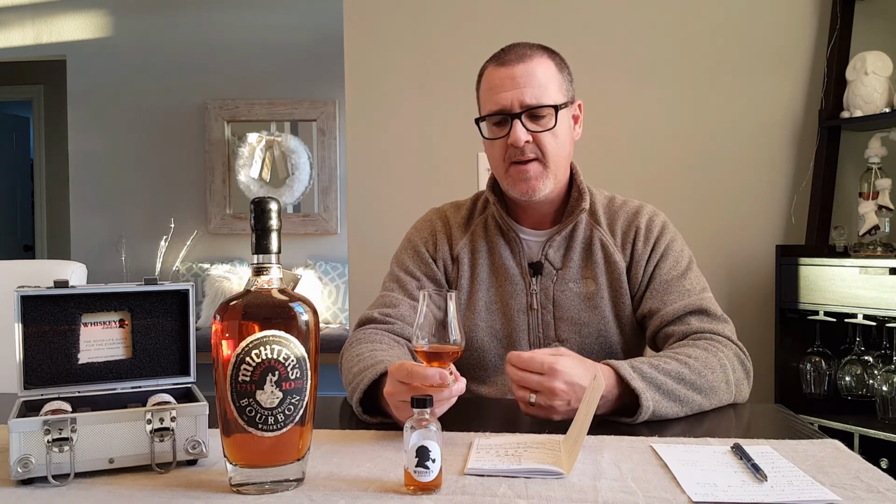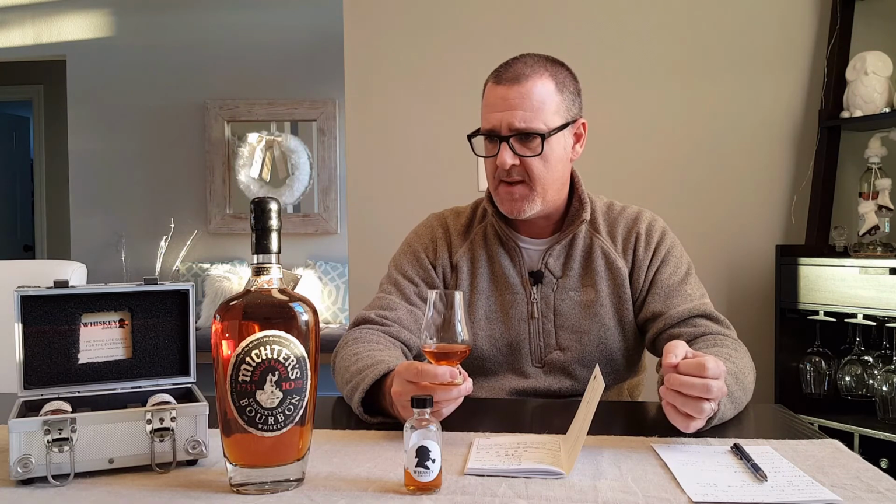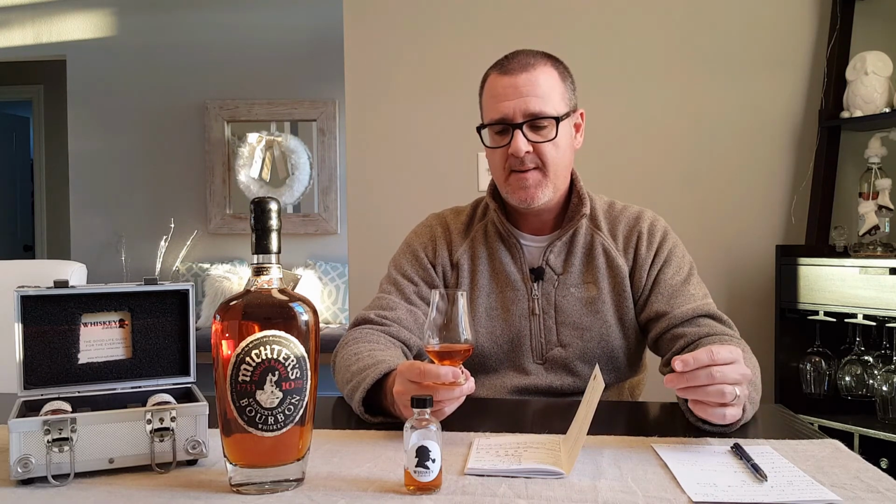Finish-wise, not super long, maybe medium. It kind of sits there. The longer I've continued to talk, the more I get that little rye spice coming through. I don't know exactly what the mash bill of this is, but the finish portion of it still stays kind of sweet, yet there's that nice little bit of rye spice to it. They've done a really good job with this. I'll be interested once I open this to maybe do a side-by-side comparison just to see the differences in the two.